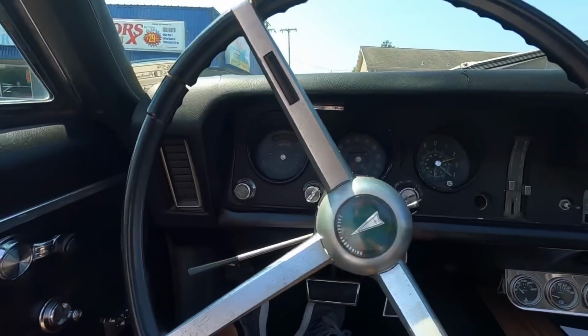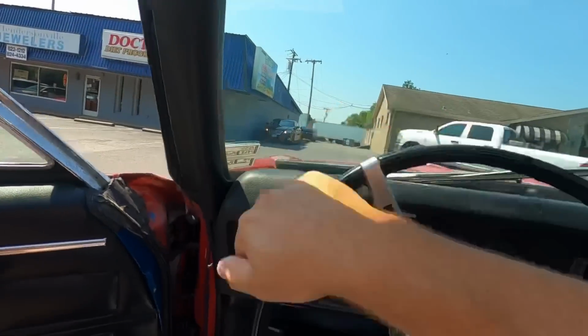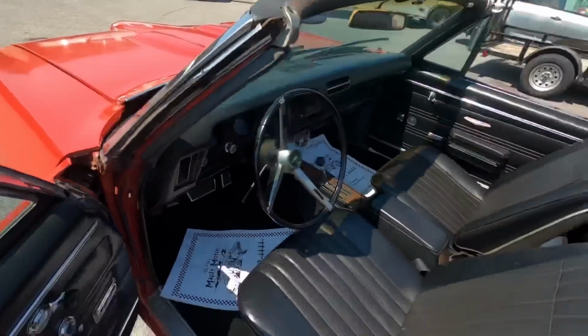And guys, we buy and sell these cars every single day. We don't get into fixing all the little stuff. We just tell you what's wrong so you know what you get before you get here.